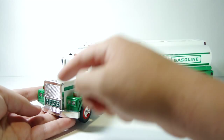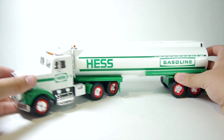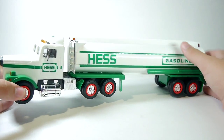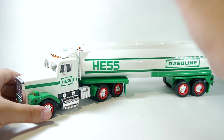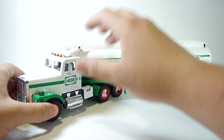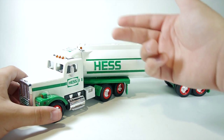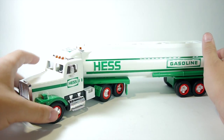I love the squareness of this grille here and the headlights. This just looks absolutely wonderful. I mean, it's an 18-wheeler tanker truck. It's just so cool. 18-wheelers are awesome. You got the classic, well, I guess classic, but you know, they're both classic now. You have usually in the olden trucks, you have the yellow, red, and green color scheme, but in the more modern ones, you're going to have the classic white and green, which I don't really care which one.